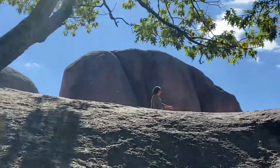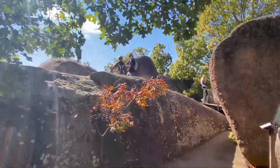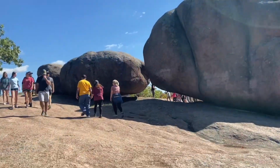It amazes me how this balances. This place is called Elephant Rock because supposedly the rocks look like a bunch of elephants walking end to end. The one in the middle is referred to as Dumbo.